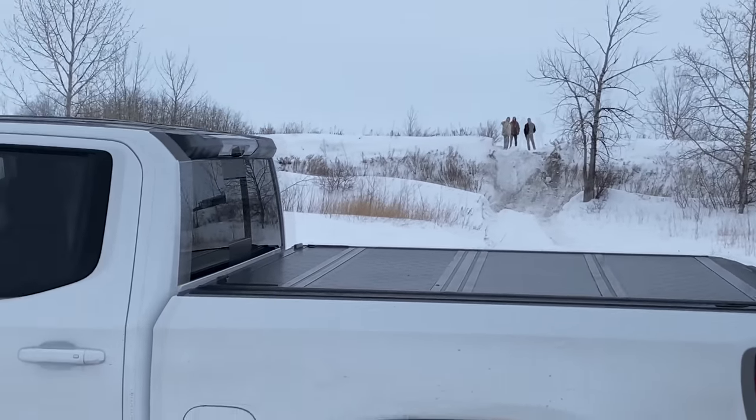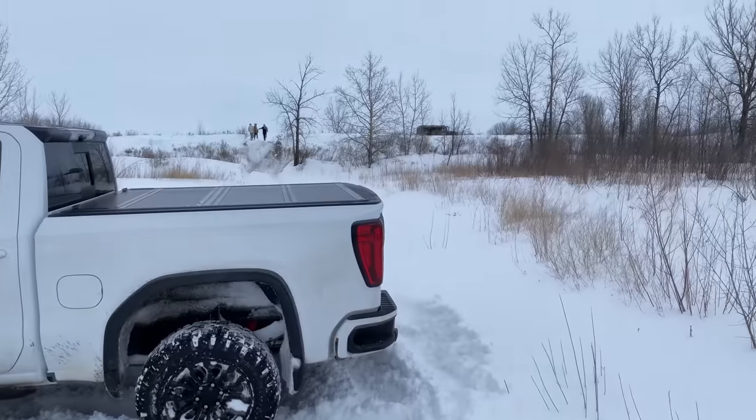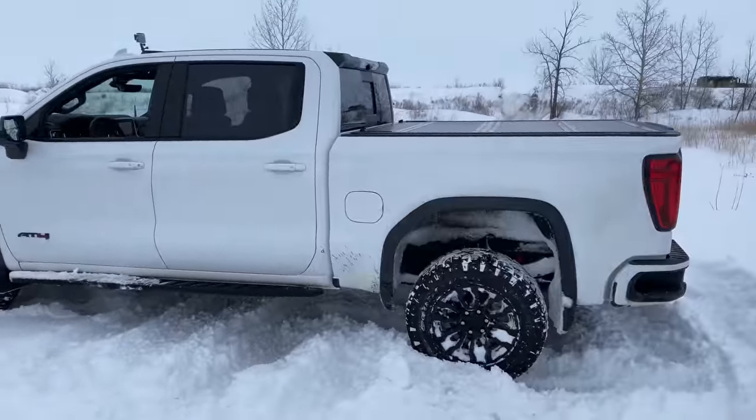Limits, and I'm not taking that hill there. Jamie and I, being of sound mind, we don't have Hummer H1s just to crawl up a hill like that. A lot of fun though. All right, let's get at her.